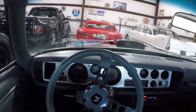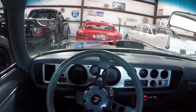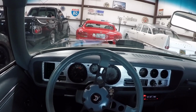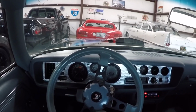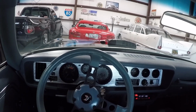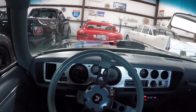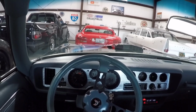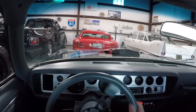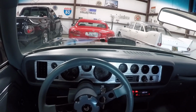Idles up really good. It's kind of like my Plymouth. When it decides that it's warmed up enough, then the choke will come off. But everything works on the car. Lights, signals, wipers, gauges. It's just a really, really cool car. And these things are so iconic. I mean, the design on the dash, the way the gauges are laid out. I really enjoy this car.